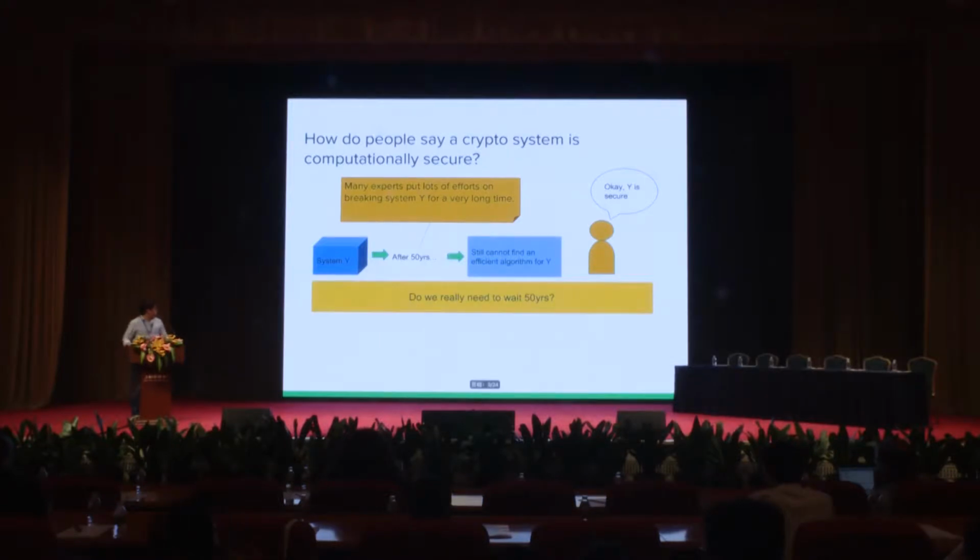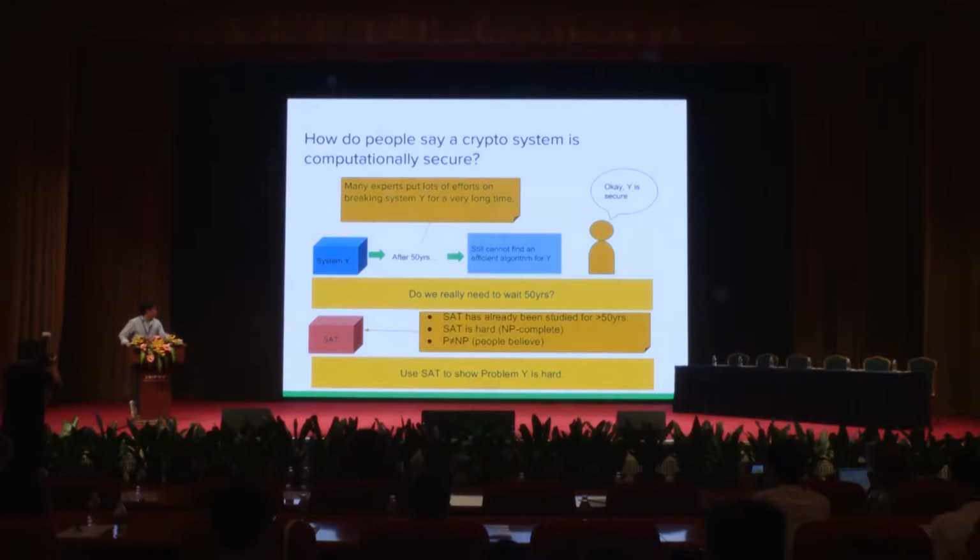But do we really need to wait 50 years to show that system Y is secure? Actually, there is a better way that takes fewer years: you can use some problems which are very hard. For example, SAT. SAT has already been studied for more than 50 years, and SAT is hard because it is an NP-complete problem, and people believe that NP is not equal to P. So we can use SAT to show that problem Y is hard.